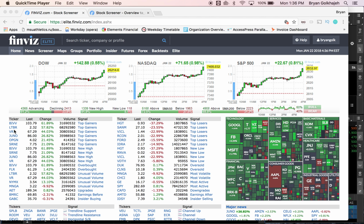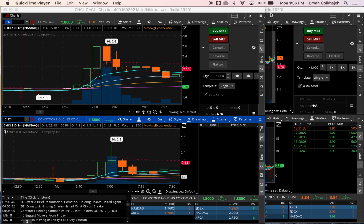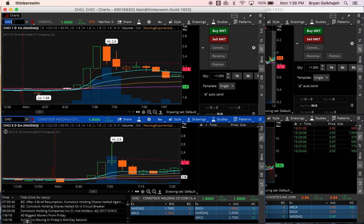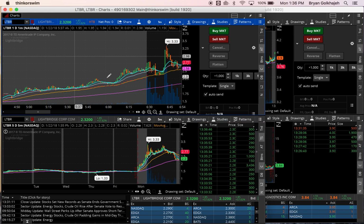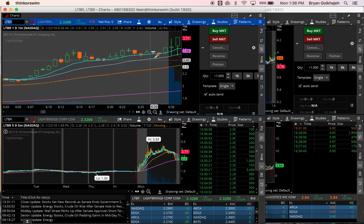Okay, so the leading gapper was LTBR. And that was on the scanner actually. So LTBR, we'll pop it on the screen. LTBR, Lightbridge. So you can see here the pre-market action was good, right? It was up and to the right. And then what happened here is you got this consolidation around the 9 exponential moving average. There was never a major sell-off. So what happened is what you would expect.